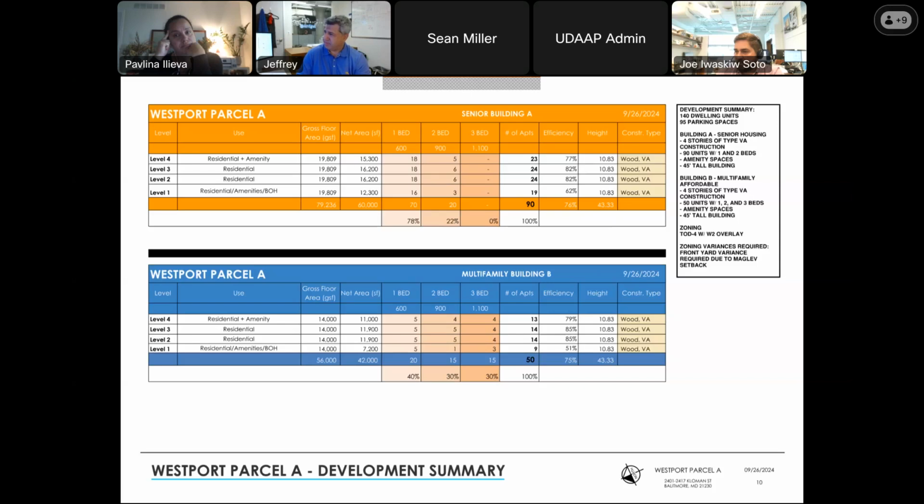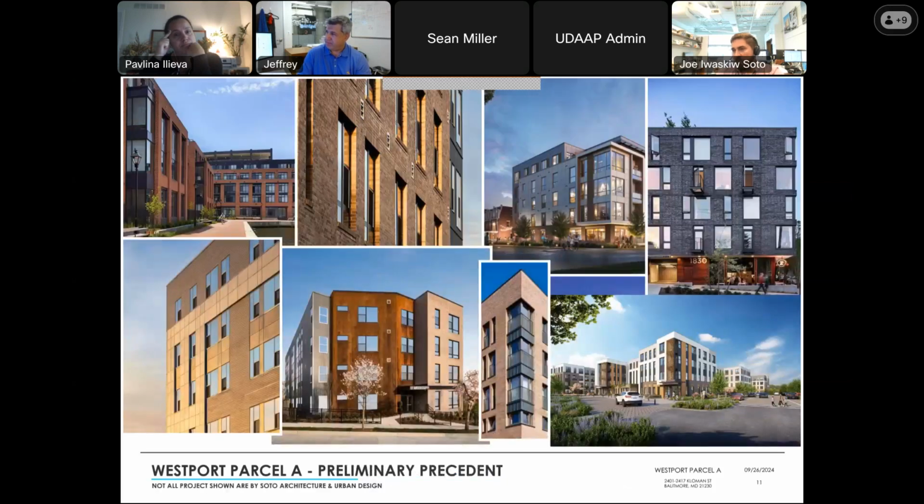And I'll just keep moving down. So we've looked at a lot of precedent for the architecture, really using dynamic materials and highlighting the corners, as well as creating almost a commercial presence at the bottom. Even though we're not providing any retail in our buildings, we want those amenity spaces to feel like tall, glassy spaces that really activate the streetscape, as well as the plazas that are there.